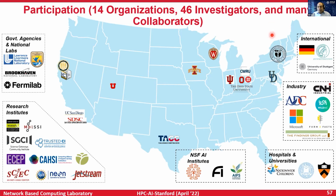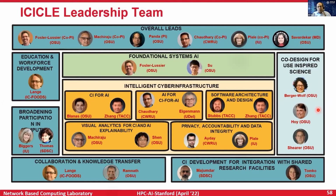But just to give a perspective, all these universities, RPI, Delaware, Case Western, Ohio Supercomputer Center, Indiana, Wisconsin, Iowa, Utah, are participating here. And we also have a lot of other collaborators. Just to go inside, you can see there are a lot of challenges in designing foundational systems: AI, CI for AI, AI for CI, privacy, accountability, data integrity, and even explainability. That is also very important.